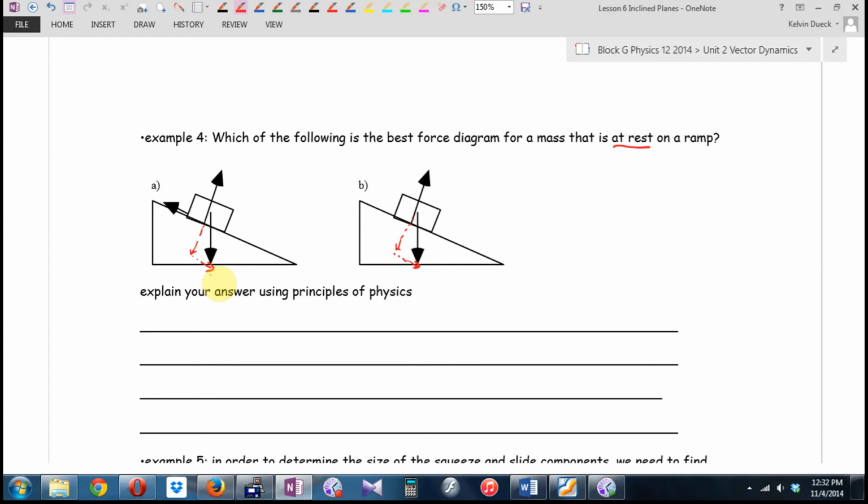A or B? B. Why B? You're right. Well, let's see. It turns out in B, the normal force and that component cancel each other out. So I can be at rest in terms of sinking into the ramp like quicksand or flying off of the ramp like Superman. But I have part of gravity pulling it down the ramp. Do you see any force at all pushing back up the ramp? B can't be at rest. Got to be A.